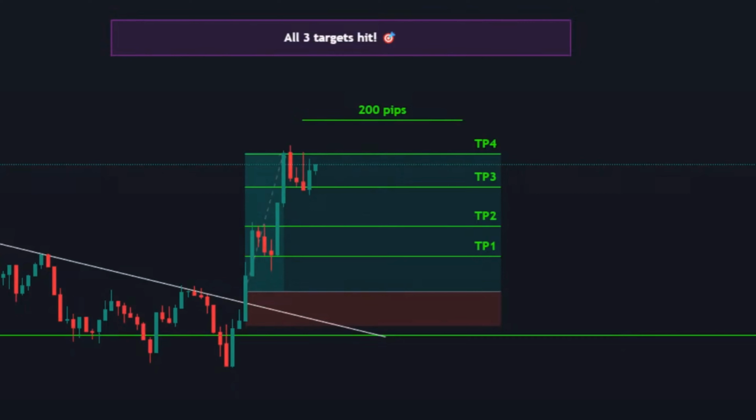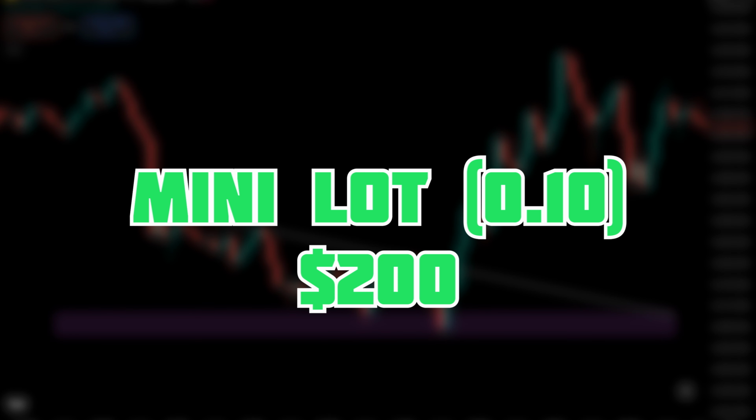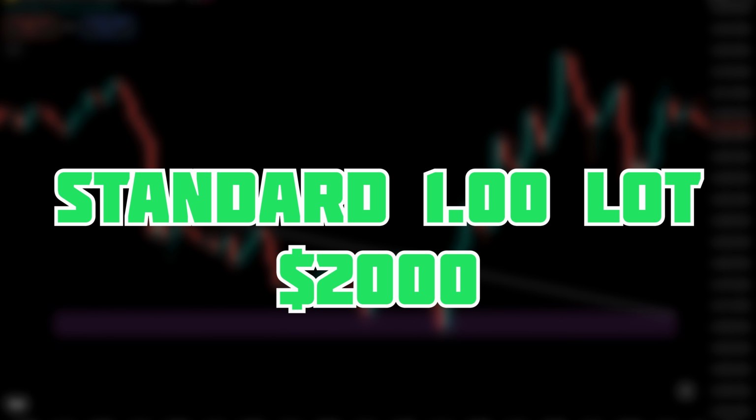But the trade wasn't done yet. After a few more minutes, TP3 and TP4 also got smashed. Clean, precise, and fully in control. I ended this trade with a total of 200 pips in profit. If you used a 0.10 lot, that's a $200 profit. And with a standard 1.00 lot, this single trade could have made you $2,000.